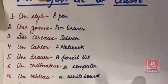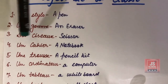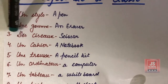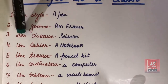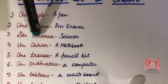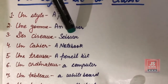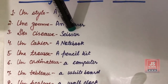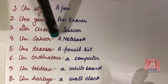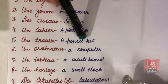Next is une gomme, which means an eraser. Next is des ciseaux. Now, why is des used here? Because we always say pair of scissors. Okay, so they are usually plural. That is why we have used des ciseaux, which means scissors. Okay, next is un cahier. Cahier means a notebook. Une trousse, which is a pencil kit.